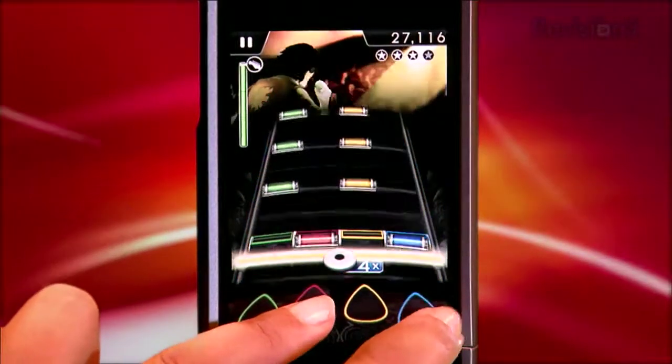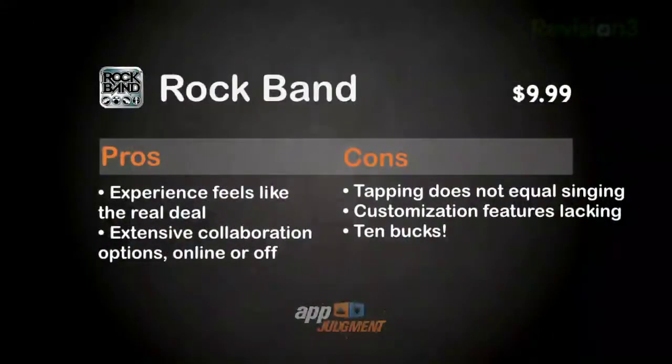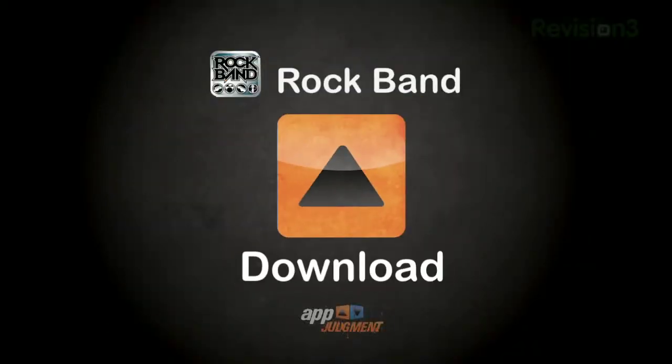Welcome back. So, today we're looking at Rock Band for the iPhone, which has some great features, but also some glaring omissions as follows. So the pros are a splendid user experience that looks, feels, and sounds like the real deal, extensive collaboration and sharing options, which you can do in person or online, and a reward system that keeps things interesting. The cons are that singing does not equal tapping, which is a disappointment. Also, all the collaborative options are there, the customization features are not, and of course it is $10. But although Rock Band for the iPhone doesn't feel totally complete, the bottom line is that it's still pretty fun, so on that basis, I'll give Rock Band for the iPhone a judgment of download, with some caveats.